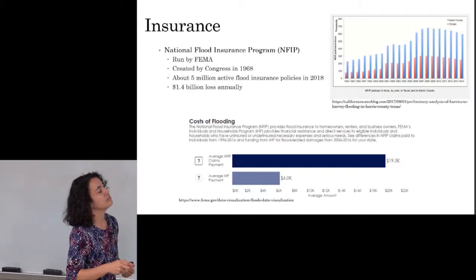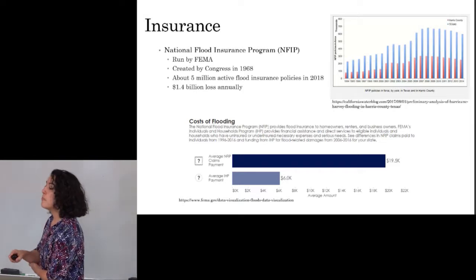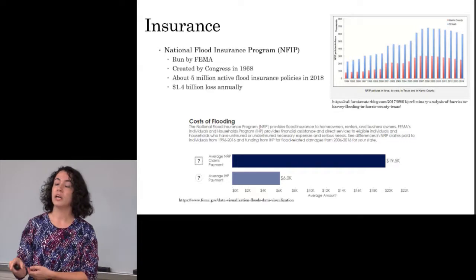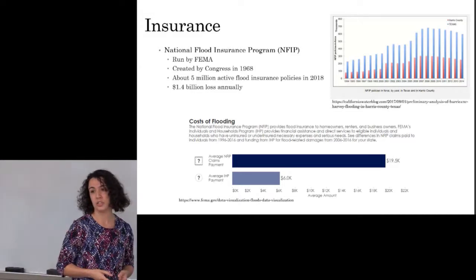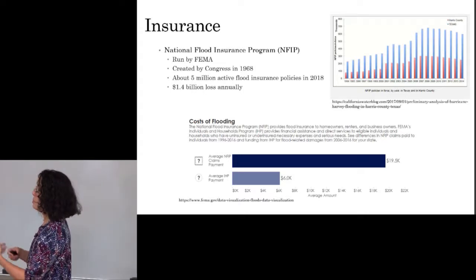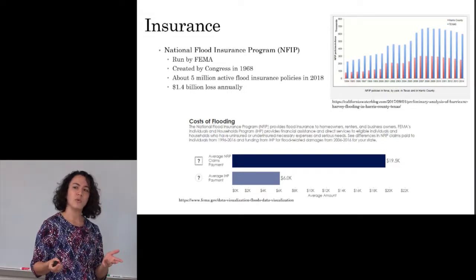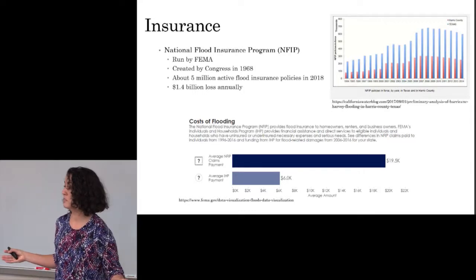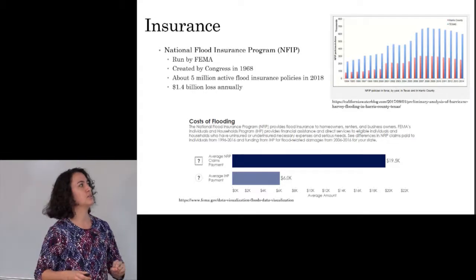There were about 5 million active flood insurance policies in 2018. Anybody who buys a home using a typical mortgage in a 100-year floodplain is technically required to purchase flood insurance. Okay? Unfortunately, there are ways to get around this, and you'll find that people maybe get it initially and then they kind of drop out of the program. So it's sort of required, but only for that 100-year floodplain. And remember, a lot of our flooding isn't even in the floodplains, right? So it's kind of sort of mandatory.